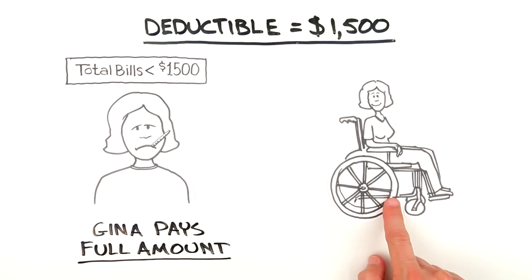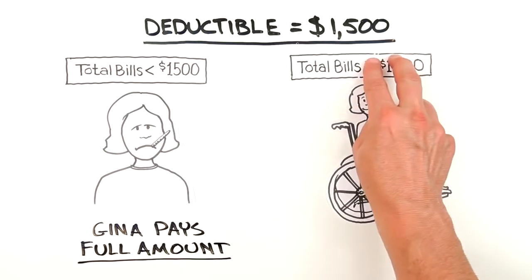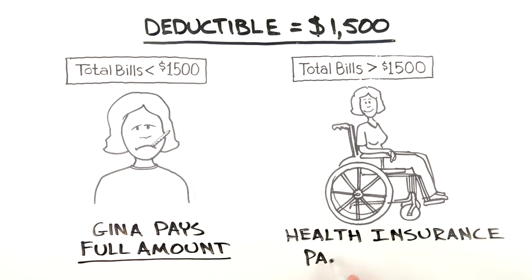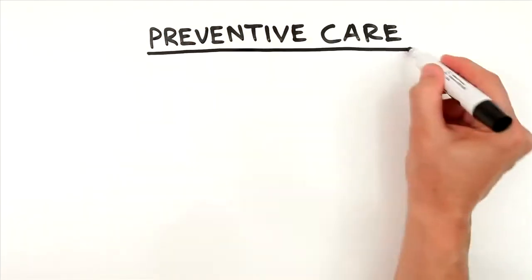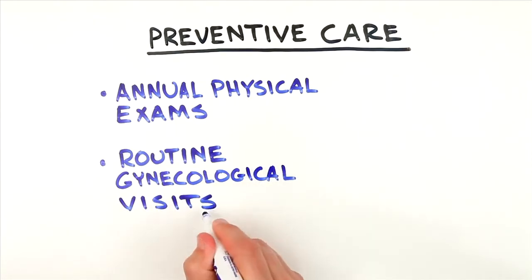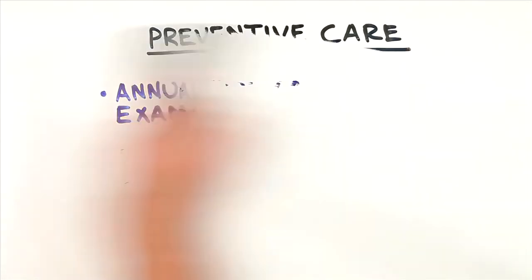However, if Gina has a catastrophic injury or serious illness that requires a lot of medical care to get better, she'll pay her $1,500 deductible, and then her health insurance takes over to pay most, if not all, of her additional covered costs. Often, plans with higher deductibles have lower monthly premiums. The exception to deductibles is preventive care, like annual physical exams and routine gynecological visits with in-network doctors, which are covered by most plans even before meeting a deductible.